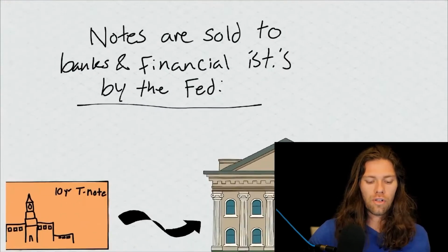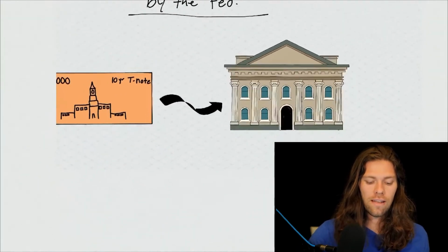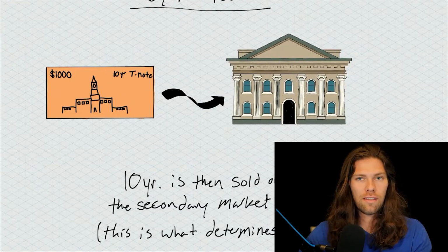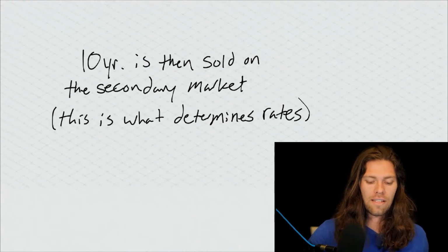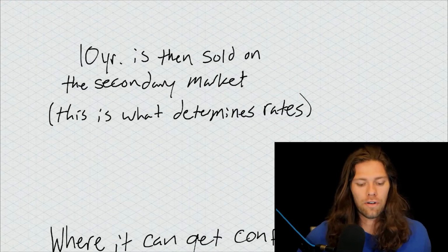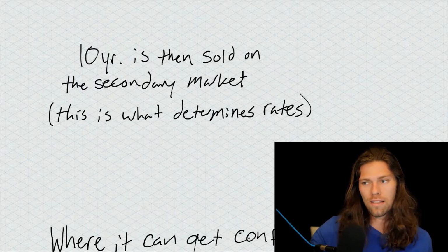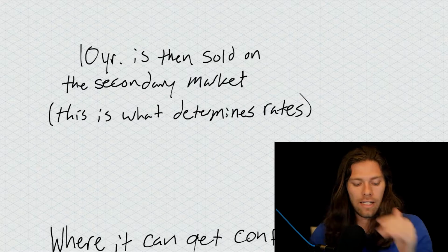Now, notes are sold to banks and financial institutions from the Fed. So the Fed sells banks and institutions these notes, and then the 10-year is sold on a secondary market to you and I and any other investor. And this secondary market is what actually determines the rates that we were looking at that are shrinking.